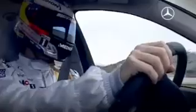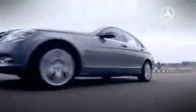This C-Class definitely has a bit of racing car in it, and you truly notice that here on the racetrack. You barely skid because it has extremely good grip, excellent handling, and it's great fun to drive it here.